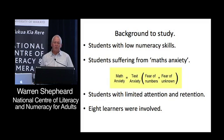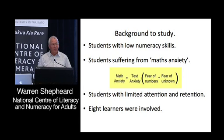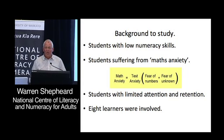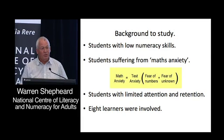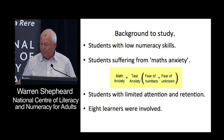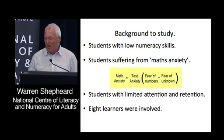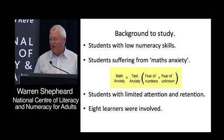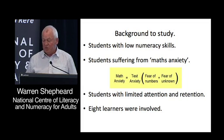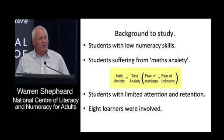We offered them the opportunity to take part in what we were doing, and two of the students basically said, we don't do maths. And you could see by their body language and the rest of it that they weren't too interested. They felt pretty anxious about the whole thing. It's just what happens with maths anxiety: the idea of test anxiety, fear of numbers, and fear of the unknown. The students, as I mentioned, had limited attention and retention. There were only 8 learners involved in this.